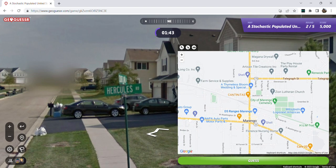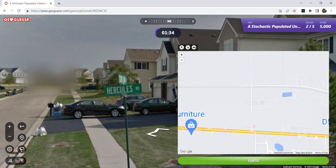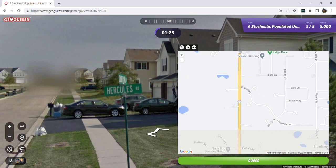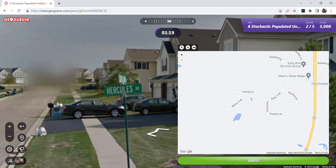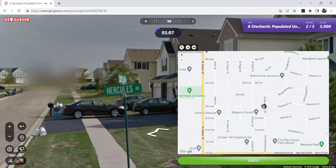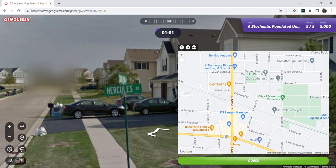Hercules and Cortland. I would assume that we are somewhere on the outskirts of Marengo. Here at Hercules and Cortland, we got to something that looked a lot like farmland really very quickly coming out of this neighborhood. We really, though, could be in almost any of these neighborhoods. I gave up early on 5K'ing in the last round. There's Kishwaukee. We saw that. Kishwaukee, Bulldog Antiques.